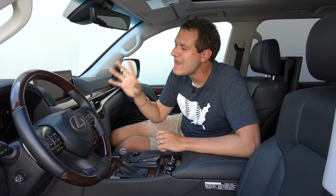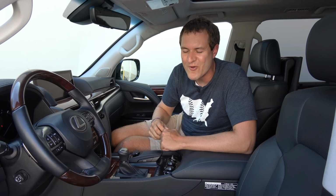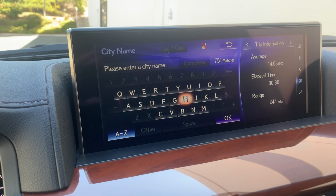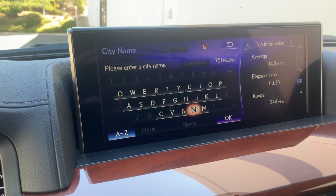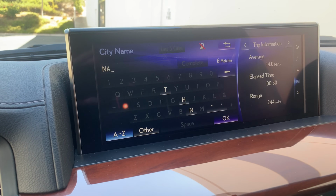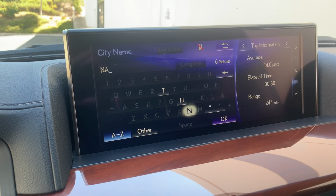But my all-time favorite annoyance with Remote Touch is entering a navigation destination. In an Audi or a BMW, you can just write where you want to go with your finger on a pad and it puts it on the screen. In this thing, no. You have to go letter by letter using this Remote Touch controller. A, B, C, and that's assuming that it finds each letter, because again, it's too sensitive and it goes past the letter you want, and then you click on it and you just have to hope for the best.